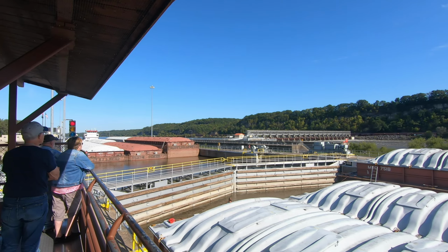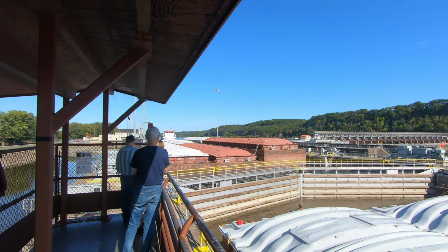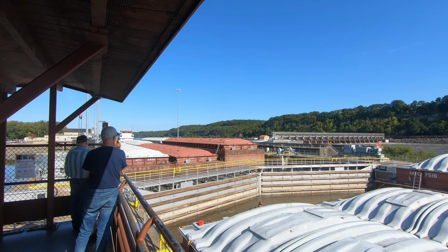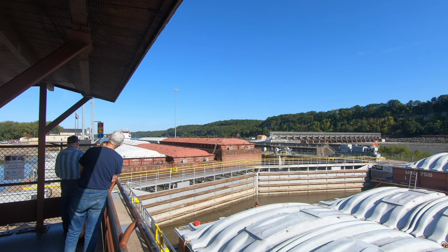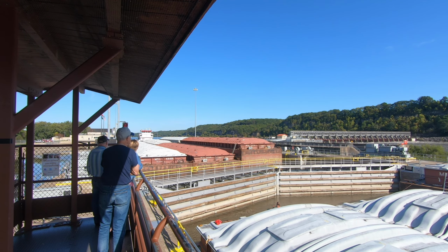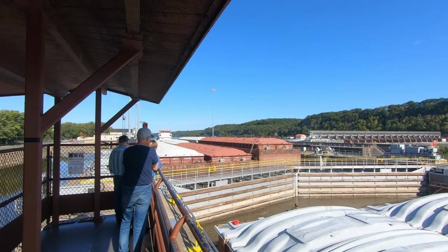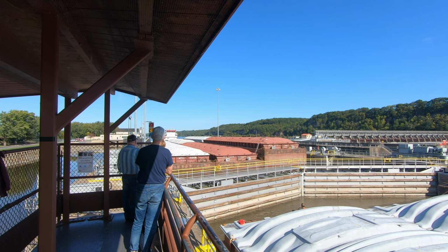Adjacent to the dam is a powerhouse. The turbines in the powerhouse generate enough electricity for about 3,500 homes. This lock and dam was also the demonstration site for the nation's first commercial hydrokinetic turbine.